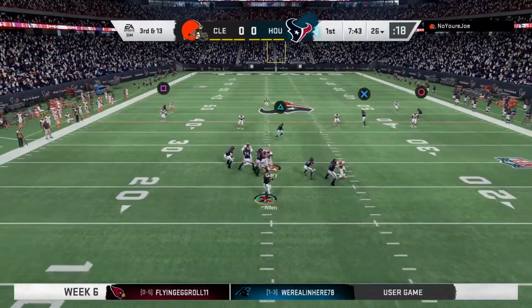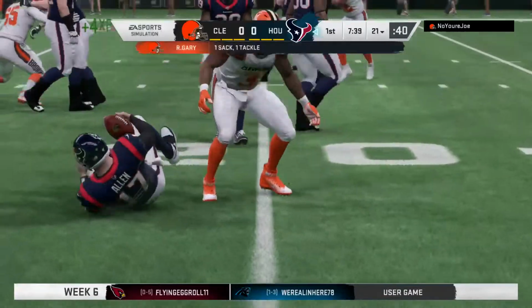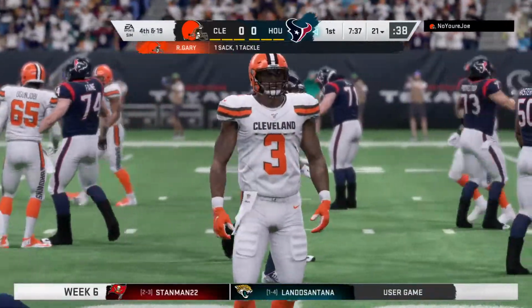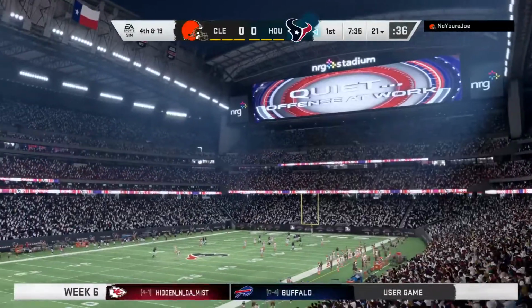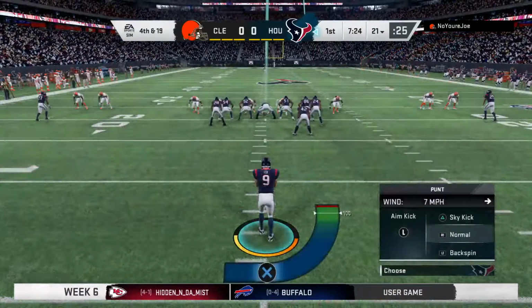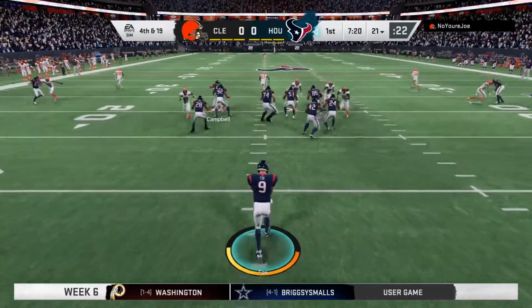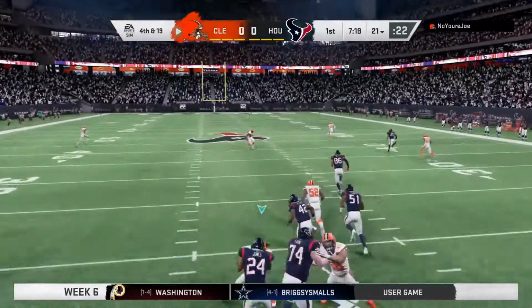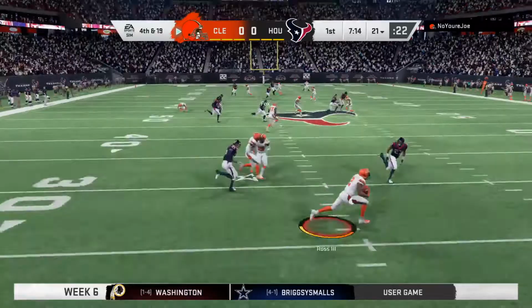On 3rd and long, it's Allen. Oh, Allen cannot get away, and down he goes. Rashawn Gary. He's the culprit, causes a loss of 5, and it brings up 4th down. The Texans send the punter out. He'll kick it away after a 3-and-out on the opening drive of the game. He punted 3 times in the loss last week as he sends this one away.